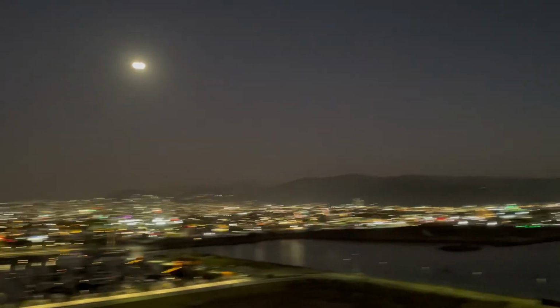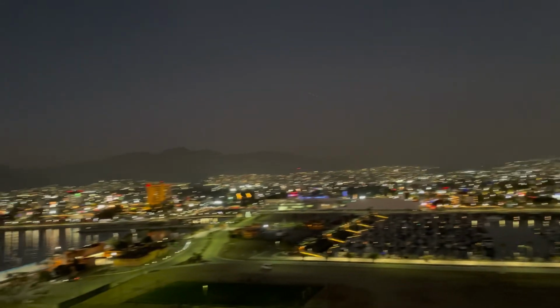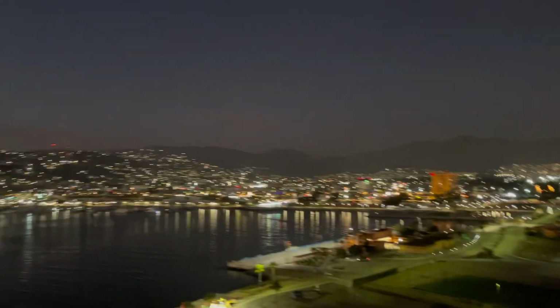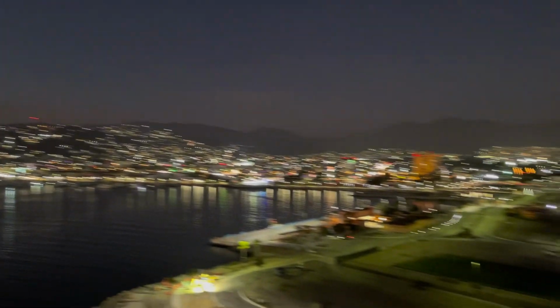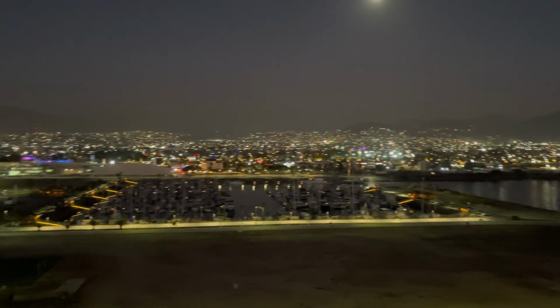Ensenada, all lit up. Looks good. You can see how far it goes back.